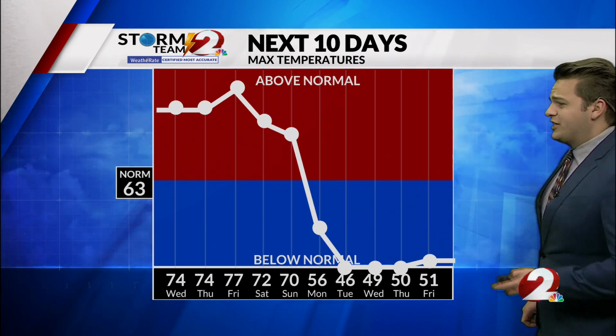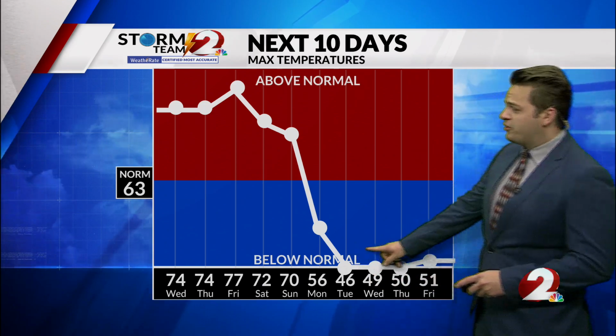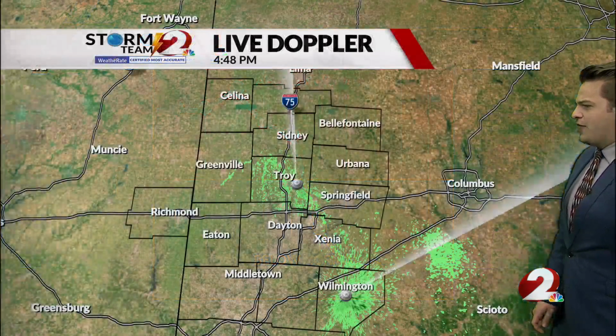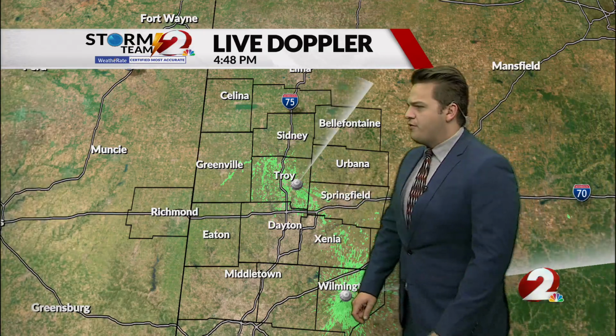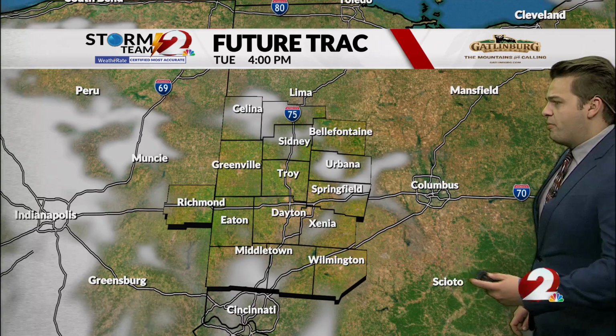We'll see the temperatures in the 70s here going through the rest of the week, but look at those 40s going into Tuesday, Wednesday, and potentially even into Thursday. Live Doppler 2 HD here, though, staying quiet and looking to stay that way through the overnight hours, but we will see a chance for some rain going into your Wednesday. Not a washout by any means, but we see some rain and those clouds starting to make their way here from the southwest into the middle of America.